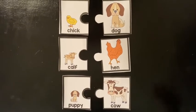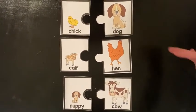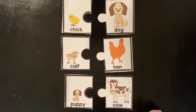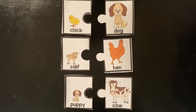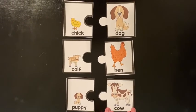All right, now we have our last set of farm animals that we're going to match to the baby farm animal. So what we have now is a dog, a hen, and a cow. So what I want you to match with first is what baby farm animal goes with the cow.